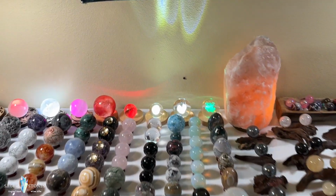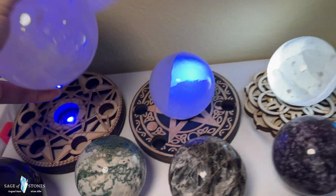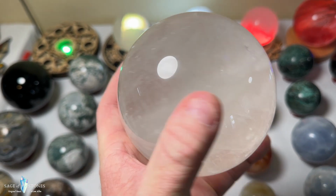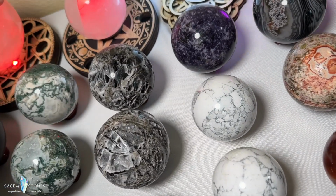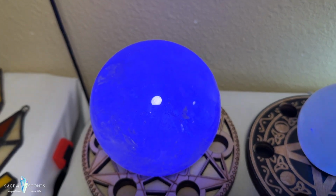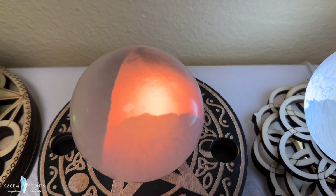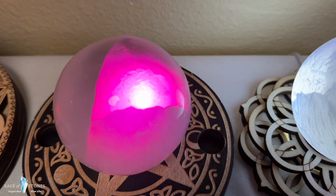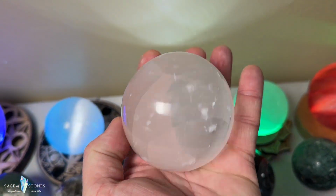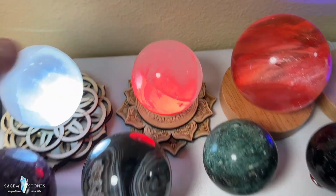All right, let's kick it off with these spheres on the LED stands first of all. So this guy here is a really nice sized clear quartz sphere, and he is full of rainbows and obviously looks pretty lit, excuse the pun, on one of my color changing LED stands. So just one of those large clear quartz spheres. This is selenite, so is this one. So this one obviously on a color changing stand, and this one just on a white light stand. Here's the size of the selenite spheres. They're all the same size. Super blingy and flashy. That's another one there.